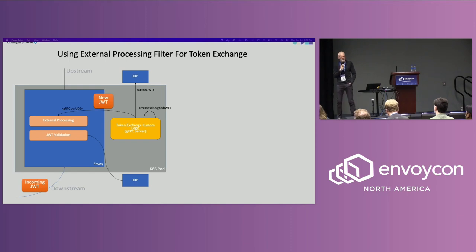This filter has been really, really helpful for us. It allows us to create a gRPC server that communicates with the Envoy core. All our token handling and token exchange logic is part of that gRPC server. We have different scenarios. We might want to create a new token from a different IDP, or we have custom self-signed JWTs, so it really depends on the use case. But we can include all these different variations very conveniently in that gRPC server.